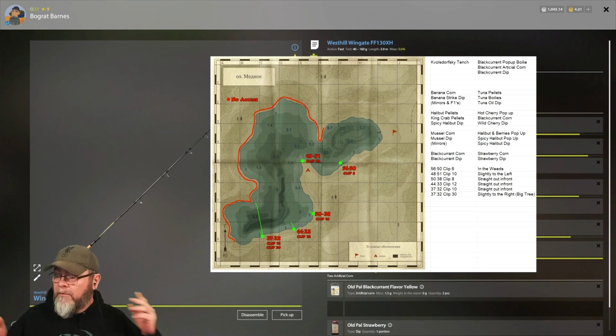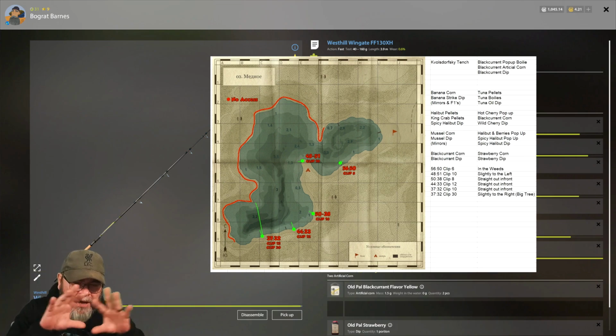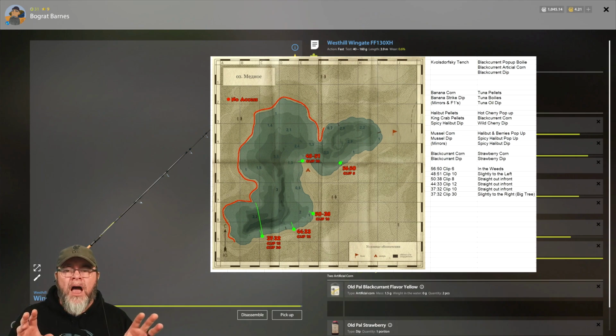People are really, really helpful in there. The only thing, as I'm trying to picture this lake and put the puzzle pieces together, is that I've found, and this might be absolute rubbish, that when halibut, especially the halibut and berries pop up and spicy halibut pop up combo is working well, or the carp are into it that day, I catch a lot more of the rare koi.